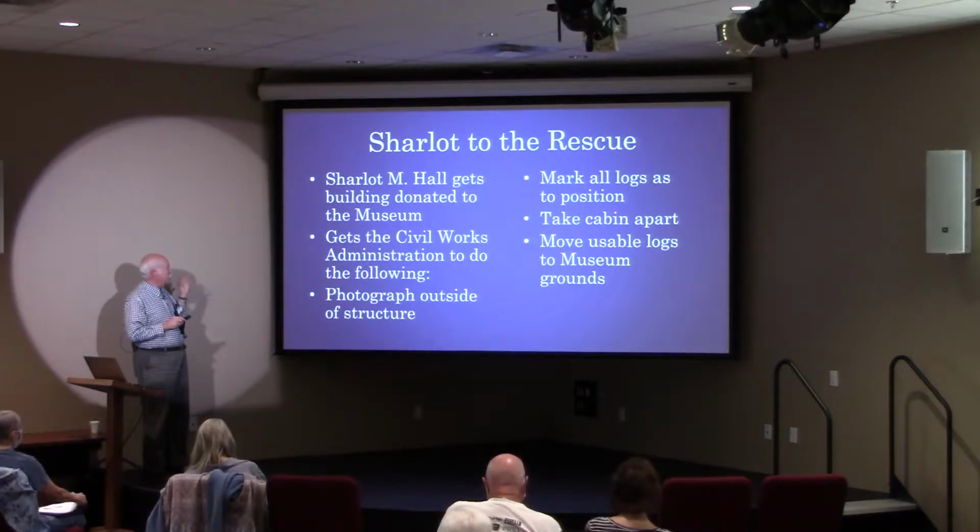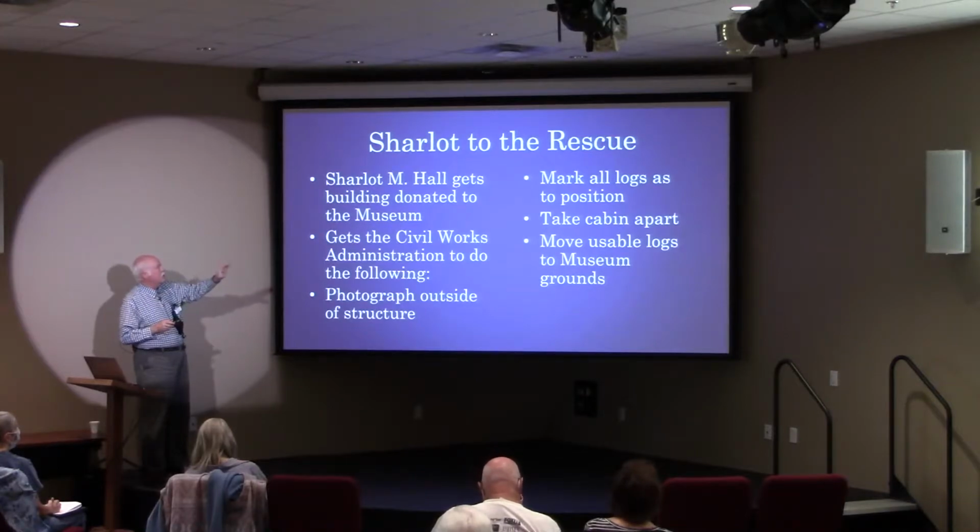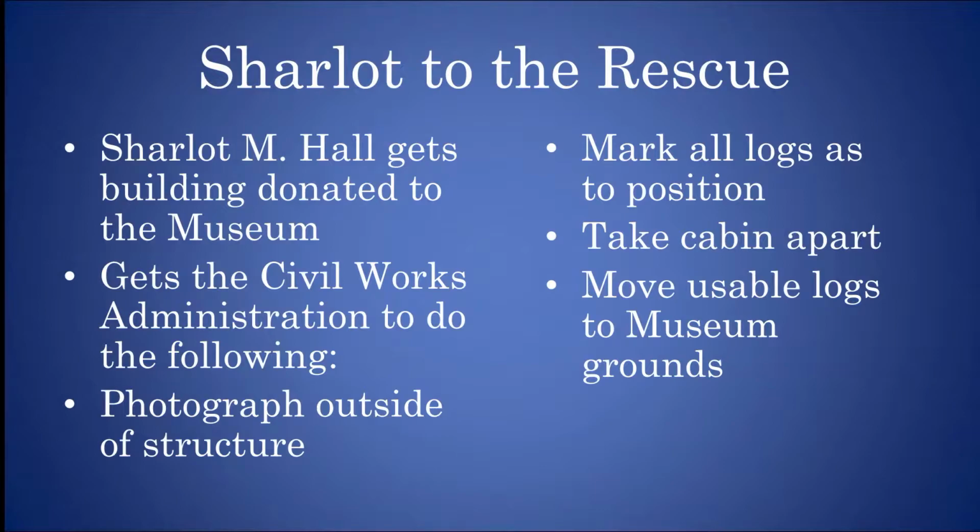She gets the building donated to the museum, gets the Civil Works Administration to photograph the outside of the structure, mark the logs, take the cabin apart, and move usable logs to the museum grounds. Notice it says usable logs. That becomes a problem later on.